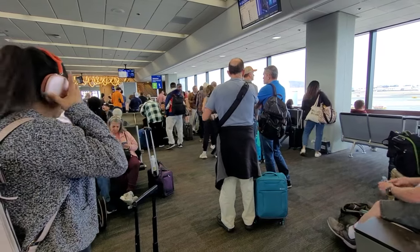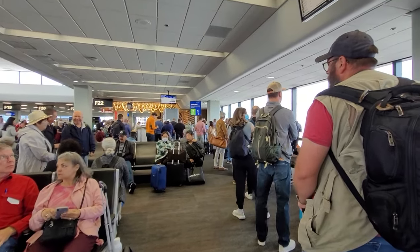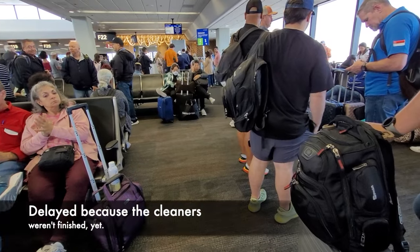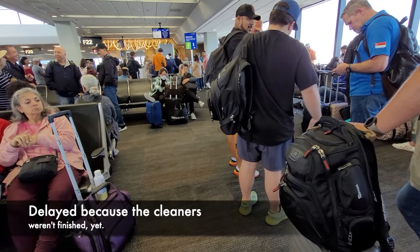But look at that line for Group 1. And remember, before we board, there are all the people who get to pre-board first. Waiting for the cleaners to get on, it should be in a couple minutes. But once the cleaners are on, we will start the pre-boarding.